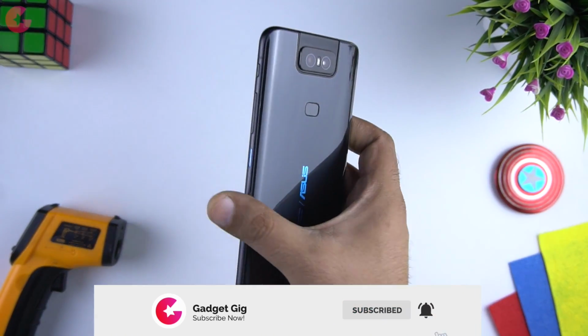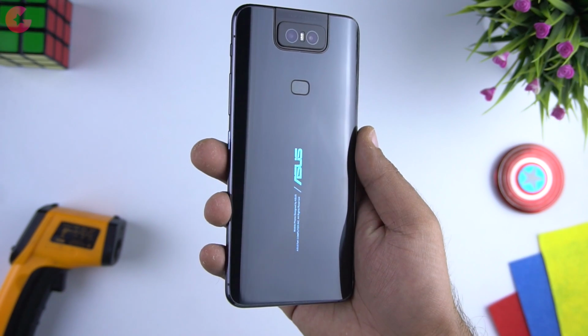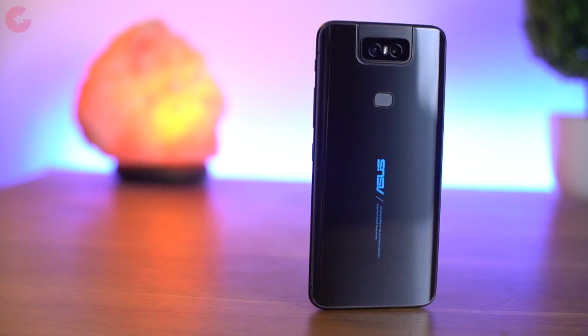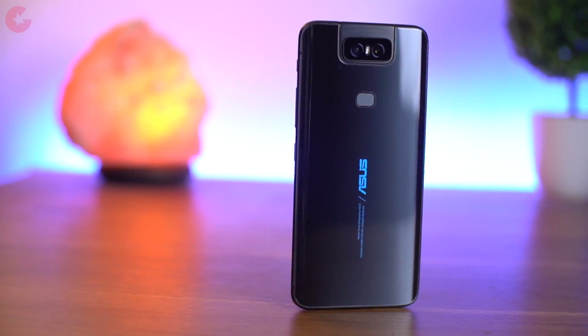Asus has launched its new phone Asus 6Z in India today, and in this video, we're going to show you gaming, benchmark and heat test of this phone. So before we start, let's talk about the configuration of this phone.